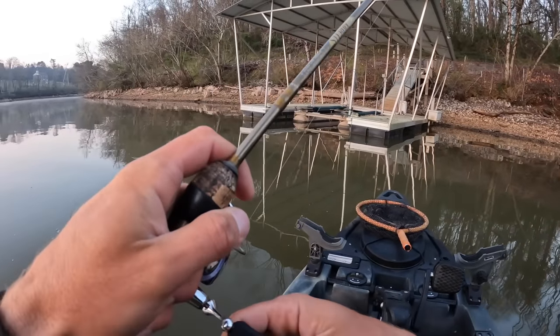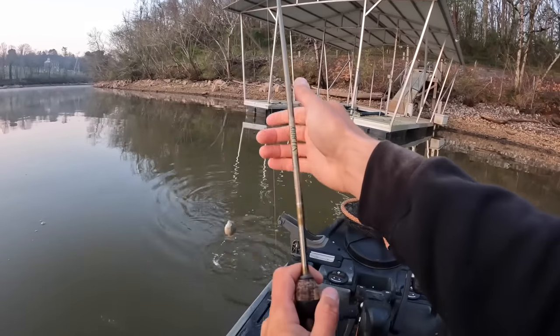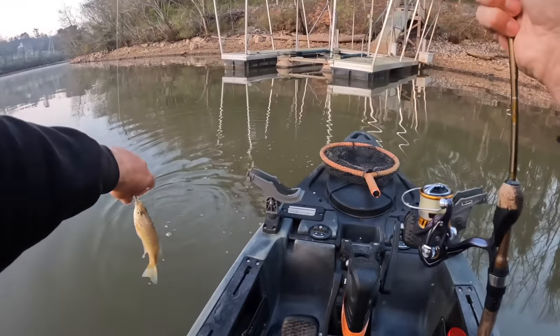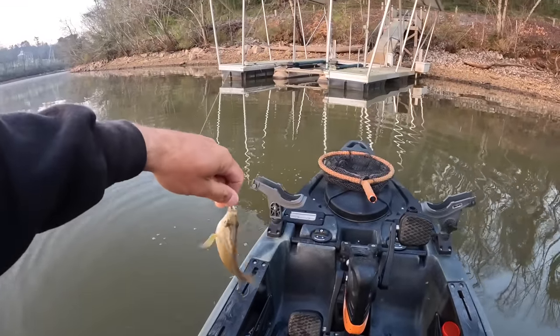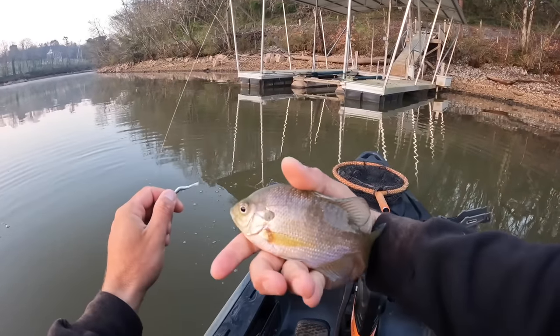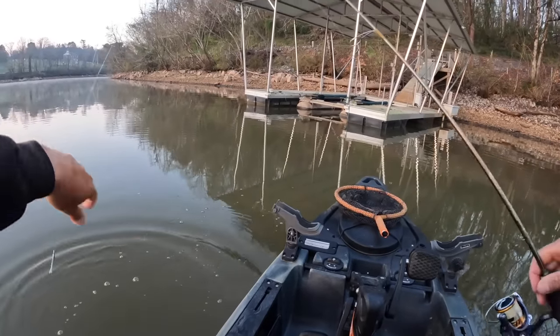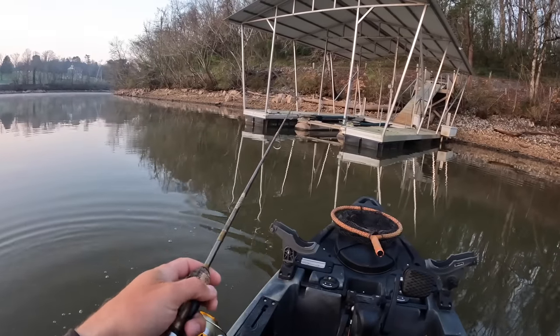There's another fish, by the way. This fish don't like AT&T either. It's a little better one than the last one here. Get that right, fish. What cell service do you use, fish? He's got Cricket, probably. Or one of them old flip phones. I don't even know if Cricket's still a thing.